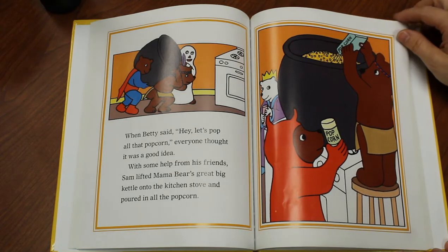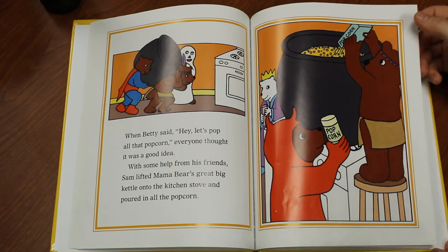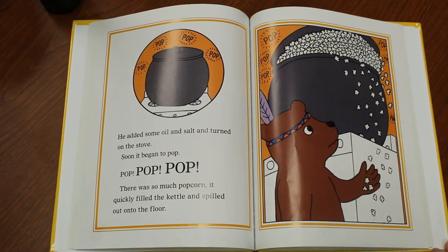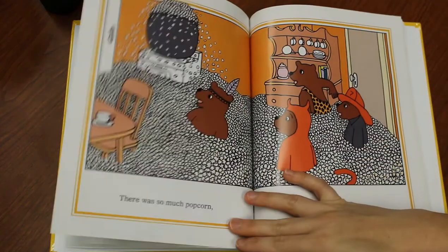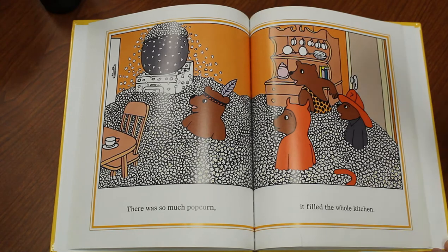With some help from his friends, Sam lifted Mama Bear's great big kettle onto the kitchen stove and poured in all the popcorn. He added some oil and salt and turned on the stove. Soon, it began to pop. Pop, pop, pop! There was so much popcorn, it quickly filled the kettle and spilled out onto the floor. There was so much popcorn, it filled the whole kitchen.